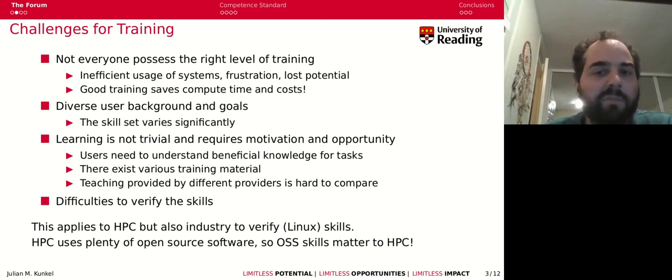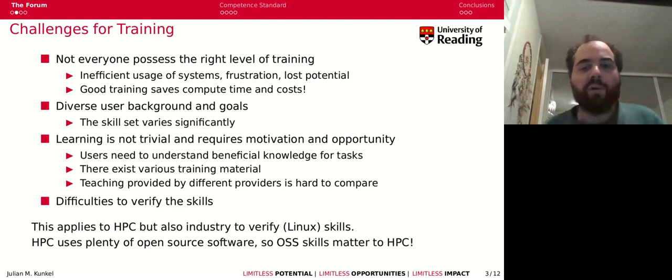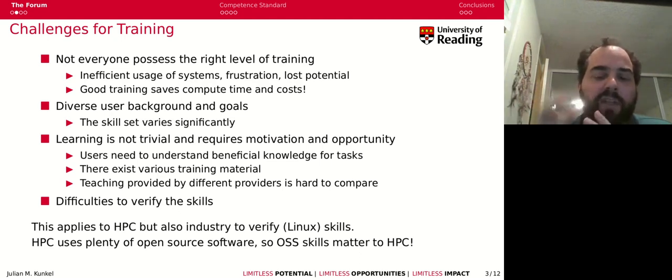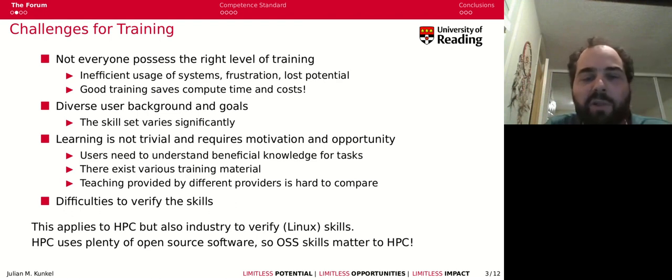Depending on the user base, I can talk here about open source software or any kind of software product, it's tough for people to have a certain knowledge in this topic. And whatever these people bring from a domain that uses this software, they may have a different skill set.